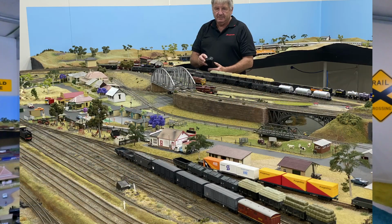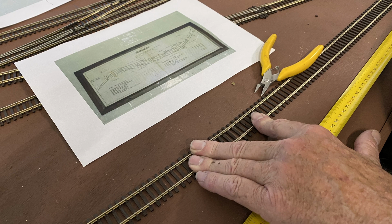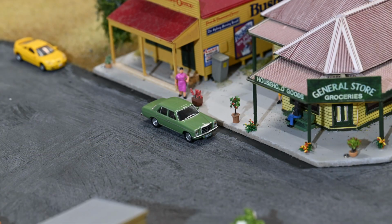and we've relayed some track to suit a little bit of different running, but it's essentially still the same layout that Paul built all those years ago. So thanks, Paul. You did a great job on this layout, and it's a testament to your fine modelling skills. And a lot of the buildings Paul built, and they are just absolutely fabulous.